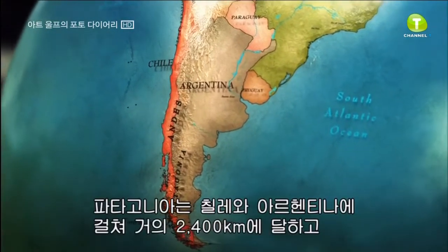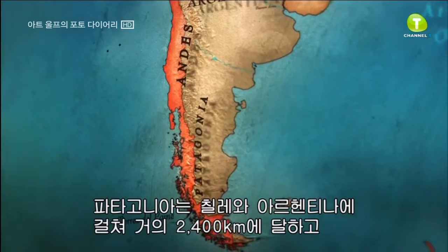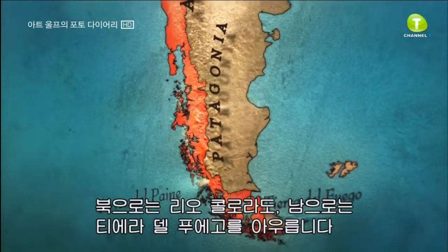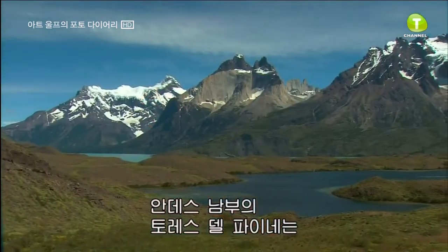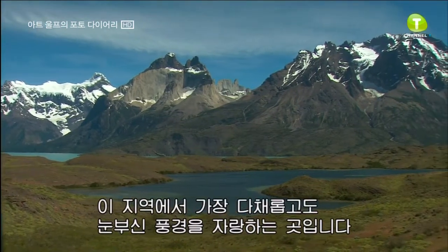Patagonia straddles Chile and Argentina and stretches nearly 2,400 kilometers from the Rio Colorado in the north to Tierra del Fuego in the south. Torres del Paine in the southern Andes includes some of the most diverse and spectacular parts of this rugged region.